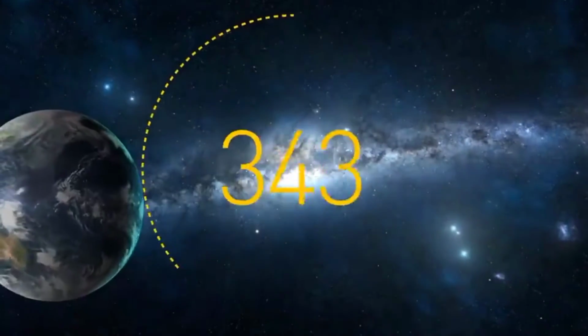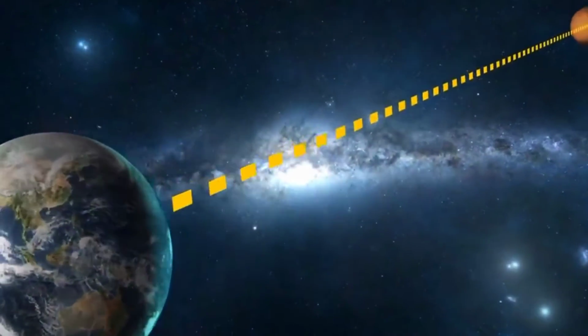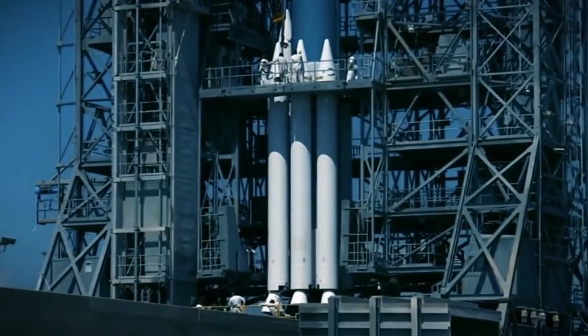A launch window opens once every 780 days. That's when the distance between Earth and Mars is the shortest. In this case, the journey will take about 6 to 7 months. Let's move to the launch pad.